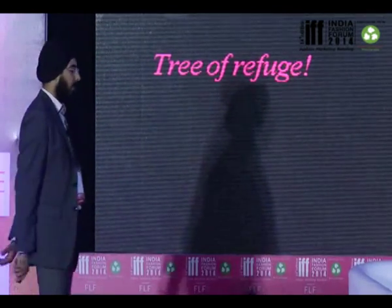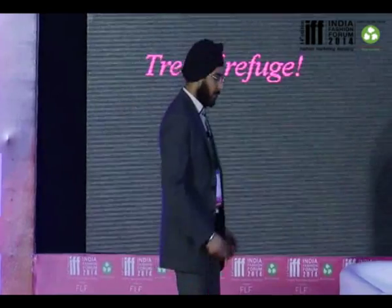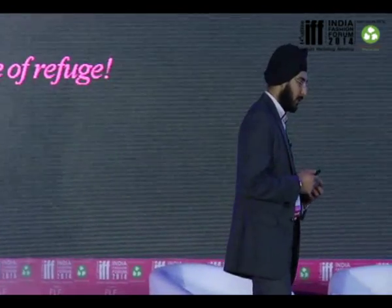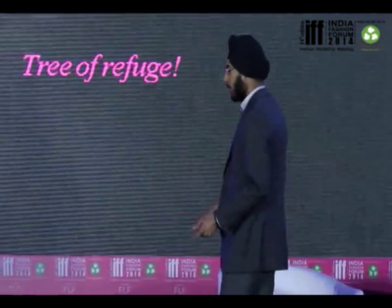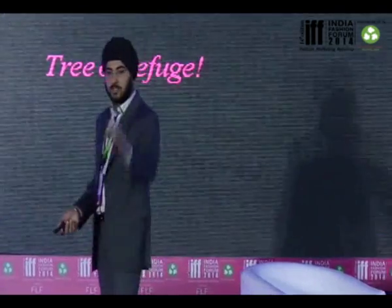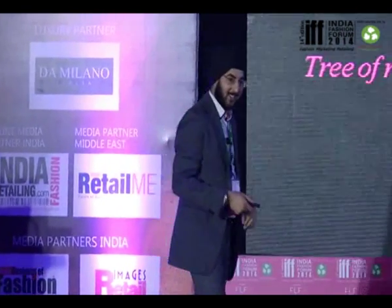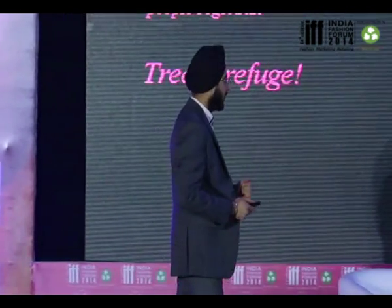And the last one is tree of refuge. Tree of refuge theory, which comes from environmental psychology, talks about how throughout our evolution, we have been living under things which were bent. The caves were bent, the trees were bent. In fact, there is nothing straight in nature. And technically speaking, there can never be anything straight on Earth anyway, because Earth itself is round. So even if something appears to be straight, it will be bent with the contour of it. Man-made things can be straight.